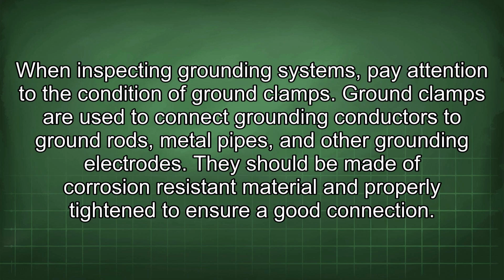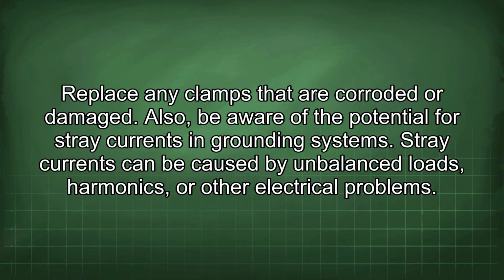Ground clamps are used to connect grounding conductors to ground rods, metal pipes, and other grounding electrodes. They should be made of corrosion-resistant material and properly tightened to ensure a good connection. Replace any clamps that are corroded or damaged.